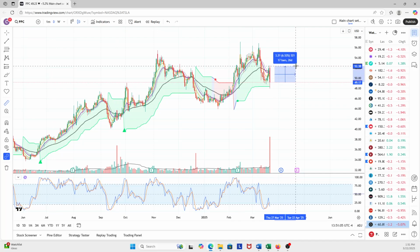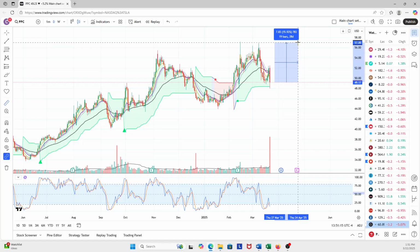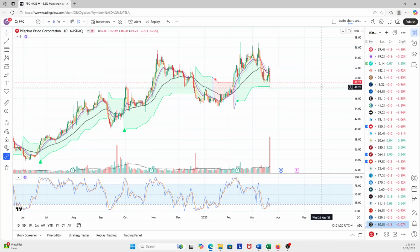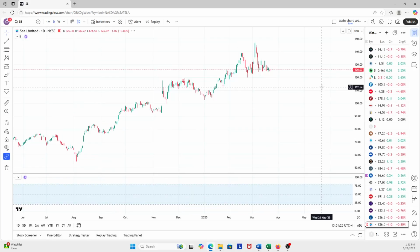Be looking to take profits up into this level here, 6.5%, $52.38. Certainly up into this level, taking most of it off. Again, if it keeps going up into here, 13%, greedy target up to 15, 16%. Really nice. And last on the list is Sea Limited.